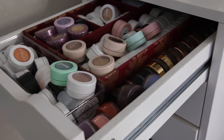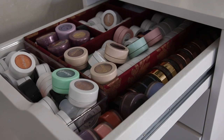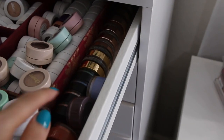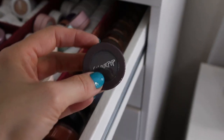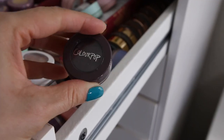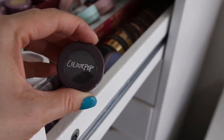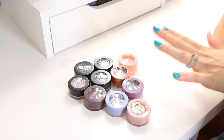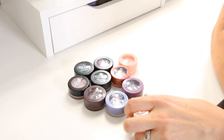All right, so these are my ColourPop shadows. I've already kind of gone through all of these to declutter them. I will link that video below, but I have some of these Jelly Much shadows from ColourPop that dry out very quickly. So I'm gonna just pull those out and probably get rid of them all because I think they're all dry. These are all the Jelly Much shadows I have from ColourPop.